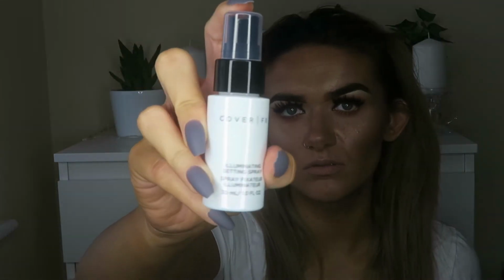This is the bottle. And I didn't want to buy the full size because I wanted to check I actually liked it first, because I've heard mixed reviews, like some people like it and some people don't, but I just wanted to get the small size, and then if I like it, I'll buy the full size. I wanted to get it to make my skin look a bit more dewy and glowy.